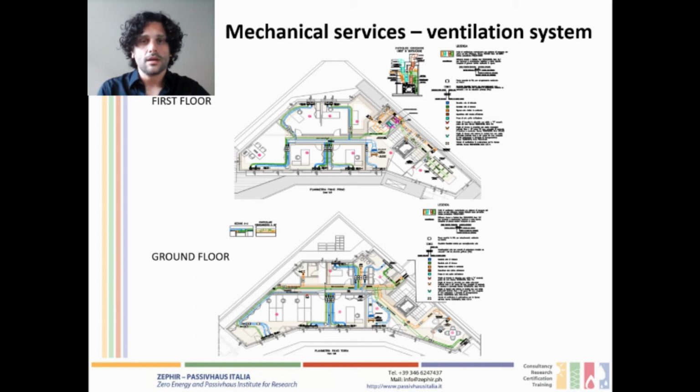Heating and cooling will be provided by an air-to-air heat pump, so there is only one device with a very simple distribution duct system. Both heat pump and server room are located somewhere here in the neighboring factory, so it means outside the thermal envelope, in order to get rid of unuseful overheating in summer and enhanced thermal losses due to an increased airflow rate.